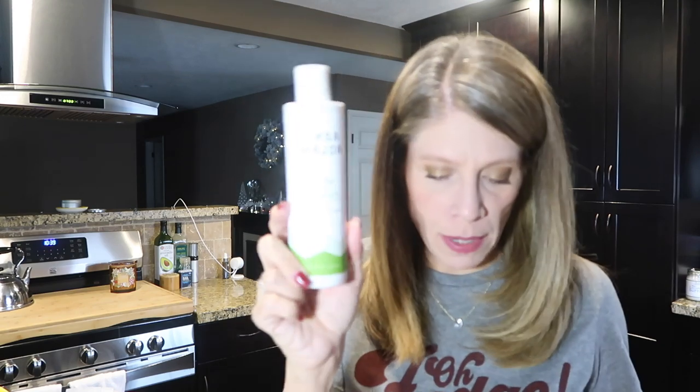Oh my gosh, it smells like a Christmas tree. I love that. Absolutely love that. And I'm going to love smelling that on my husband as well. Awesome. Balsam and macadamia. Perfect. That is fantastic. I like that.